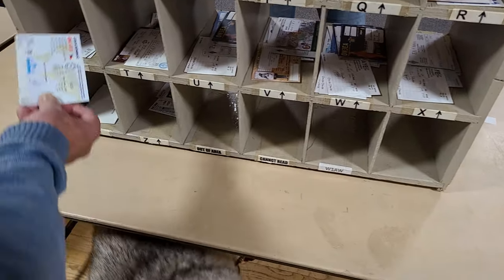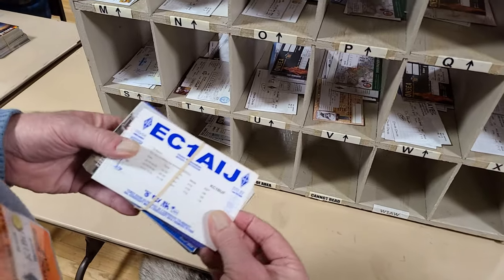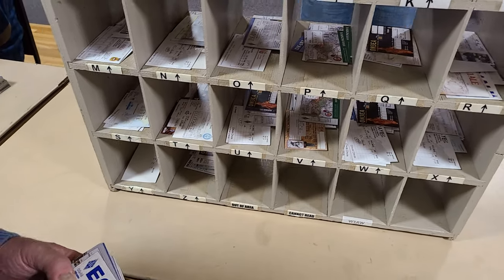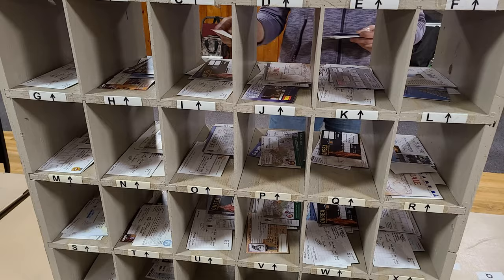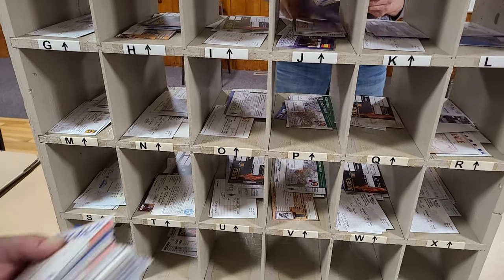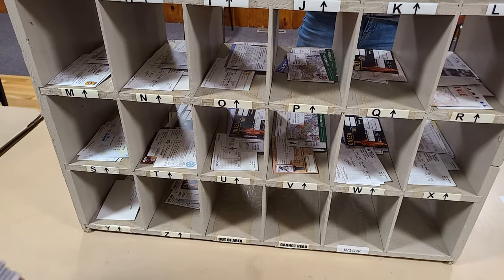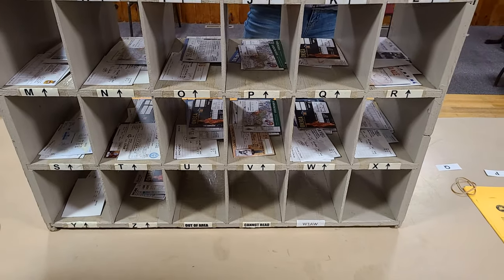KA1S goes in the S box. KC1BUF goes in the B box. And so on and so on. And we sort as many as 25,000 cards every year, depending on how many cards are brought in for us to sort.